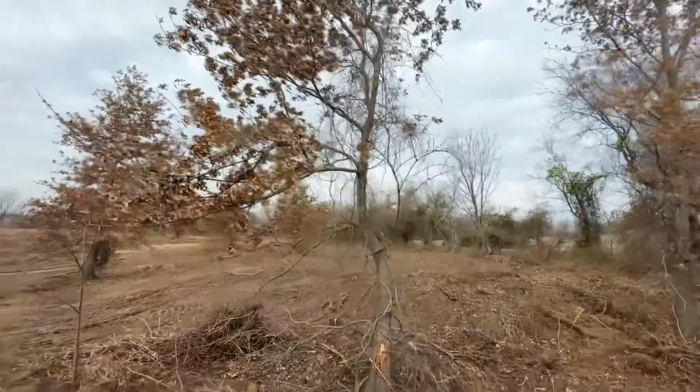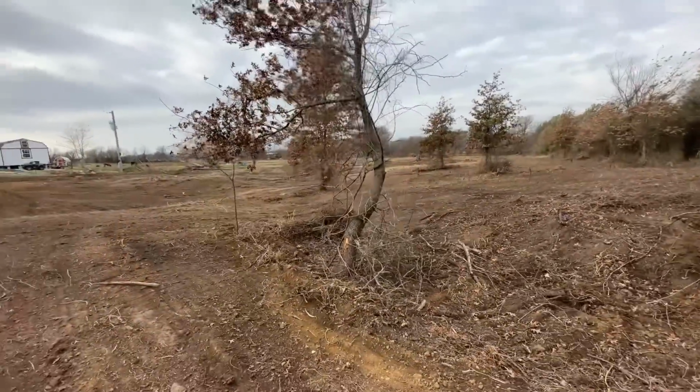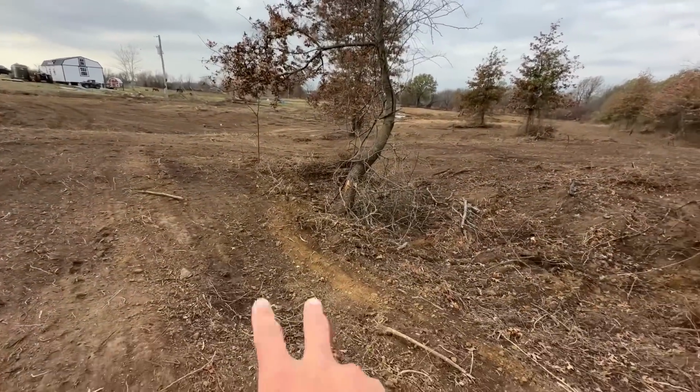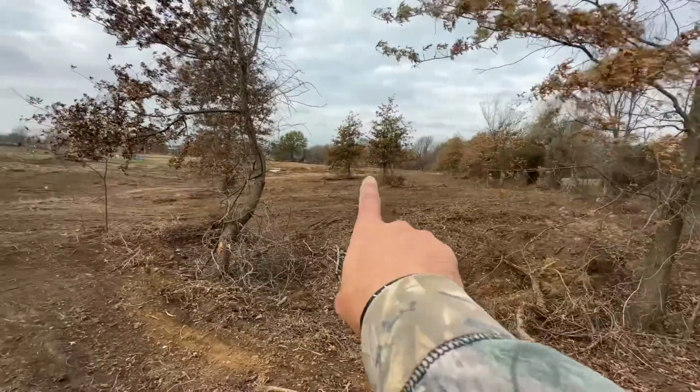He saved our oak trees. He left this one. We know it's not straight, but it might actually wind up being a good tree now that there's nothing around it. And if not, this one's awesome. Left that one, left that one.